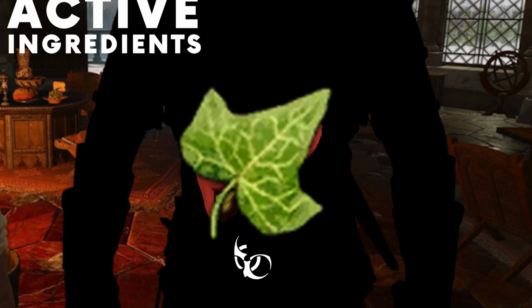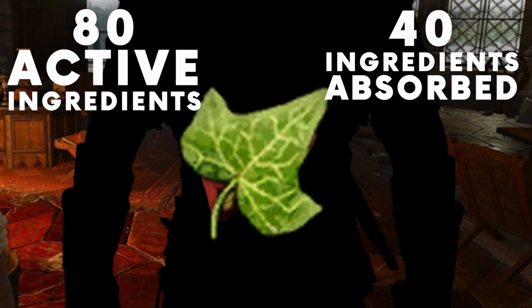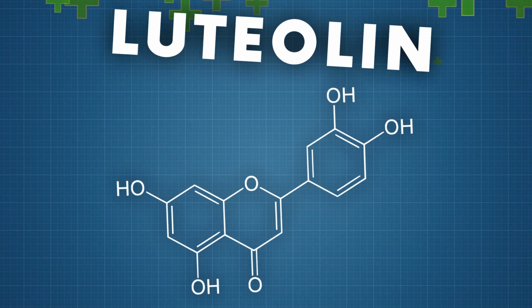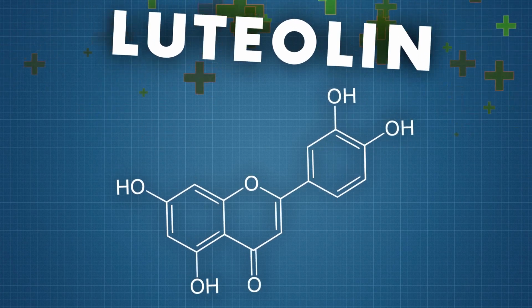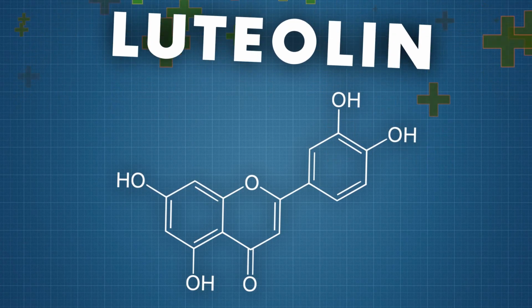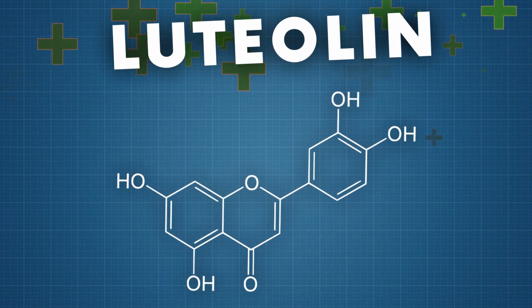It has as many as 80 active components, with over 40 of these active components being absorbed into the bloodstream. These include luteolin, which, thanks to its many anti-inflammatory properties, could make for a pretty effective treatment for many conditions, including hypertension, inflammatory diseases, and even cancers. So these plants definitely have some kind of medical value, hooray! But why don't we use them? Well, we kind of do.